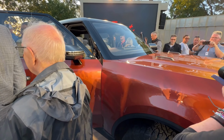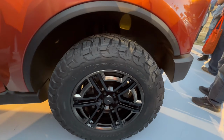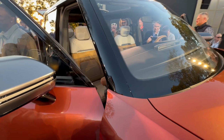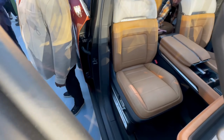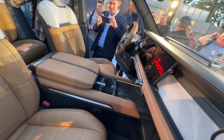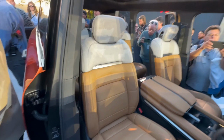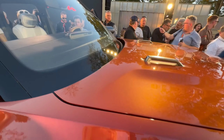Now we're on the Traveler, and this is very much an inspiration to the vintage orange color Scout. There are 35-inch tires, which I understand you could even get 37s. And I'm going to try to bring you in for a closer look at this interior. One of the things you will probably be interested in is that this is real leather, not vegan leather. We see a lot of vegan and synthetic, or whatever you want to call it, leather material in EVs, but I do appreciate the fact that they're offering you real leather.